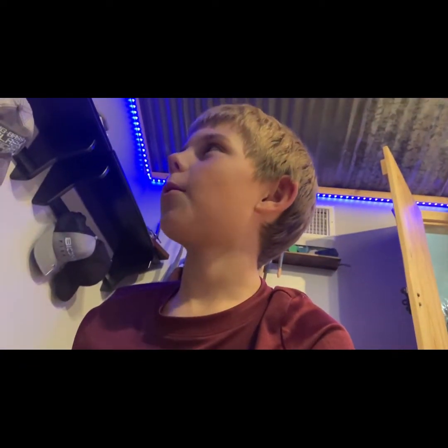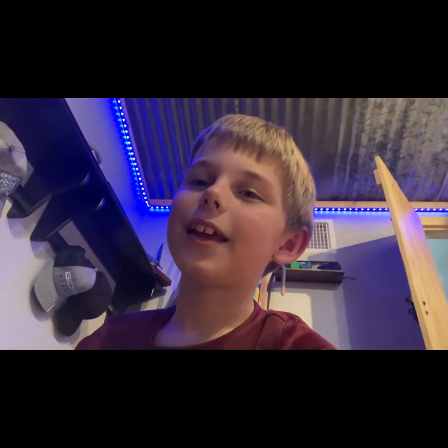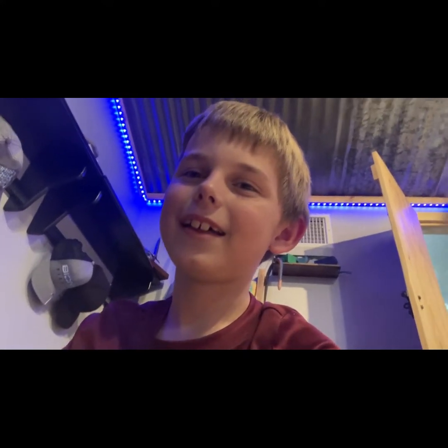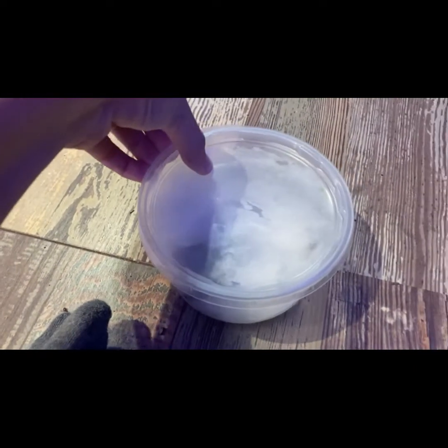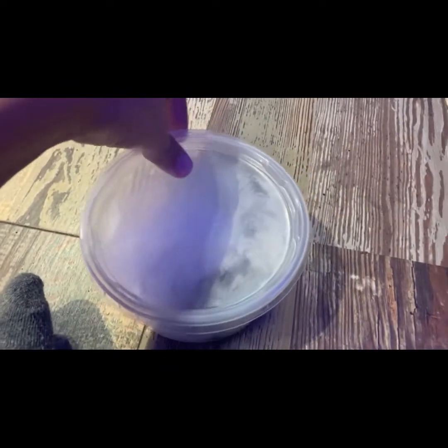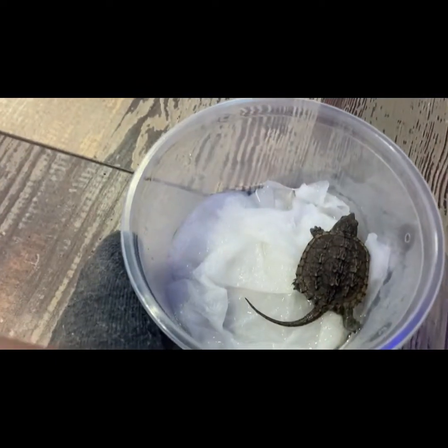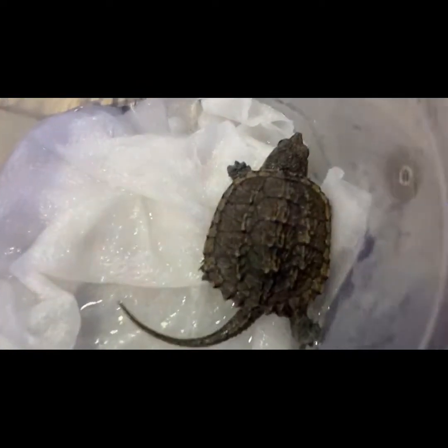And I ran into this dude. He had some for sale for 25, and I got one. It's going to be his enclosure, but he is in here. A little baby, like the size of a quarter. Common snapping turtle. Look at him, guys.